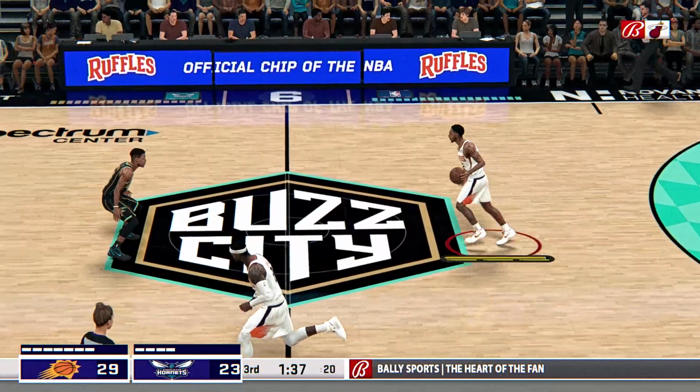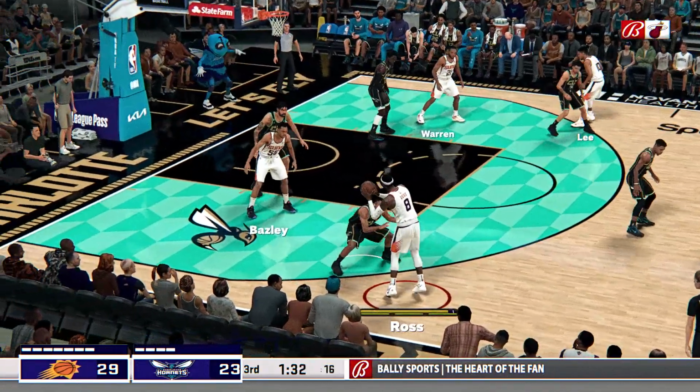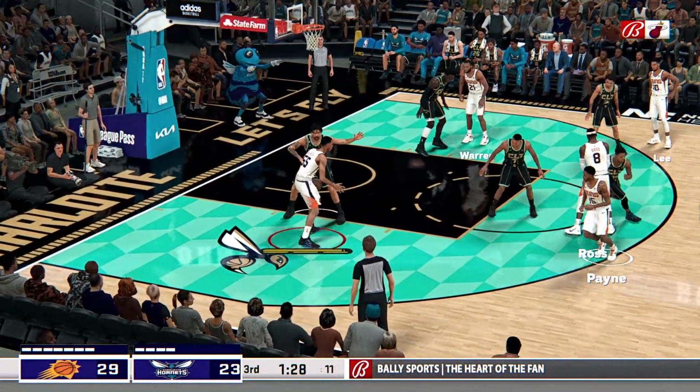Oh, what an impressive dribble drive. That replay brought to you by Mobile One. And putting that pressure on the rim. That's what it's all about, threatening with that attack.